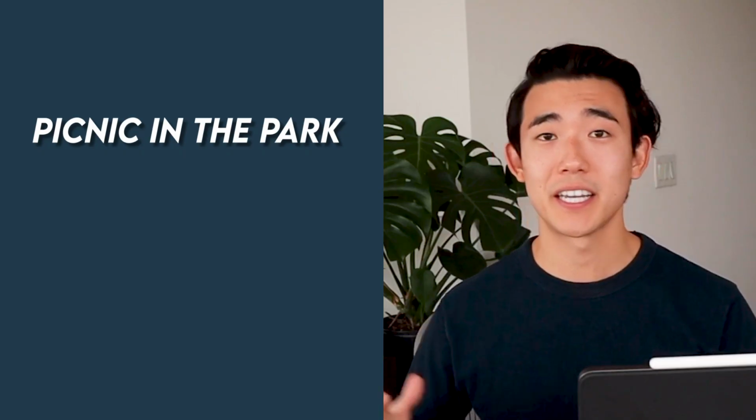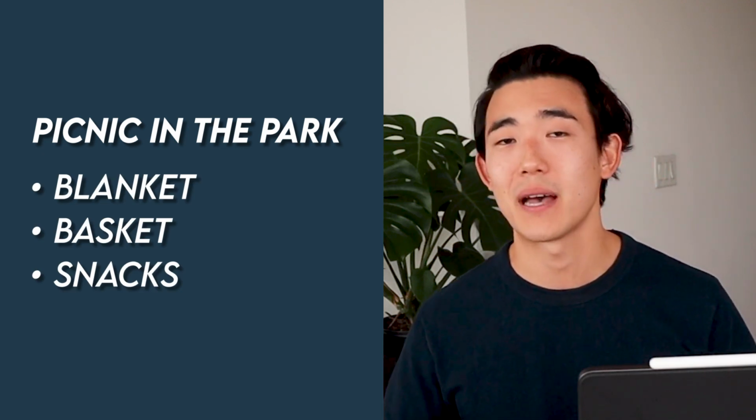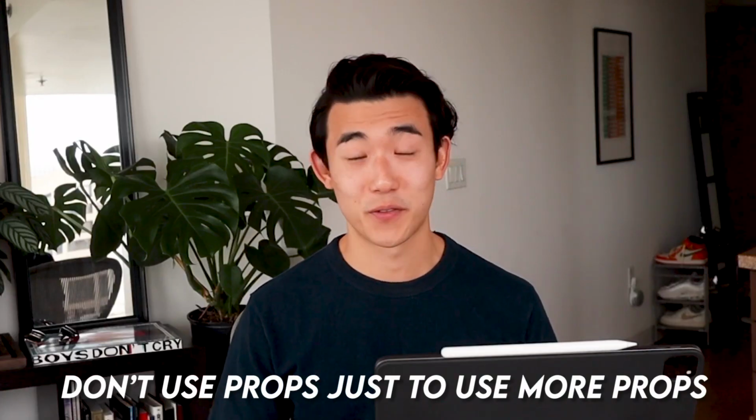Within each theme, do your best to try to think of what props would best fit into this scenario. For example, for a picnic in the park, maybe having a picnic blanket and having a picnic basket would make sense as relevant props. And don't forget that each prop should have a purpose and meaning. Don't use props for the sake of using more props. Each prop you buy should be conveying a message.